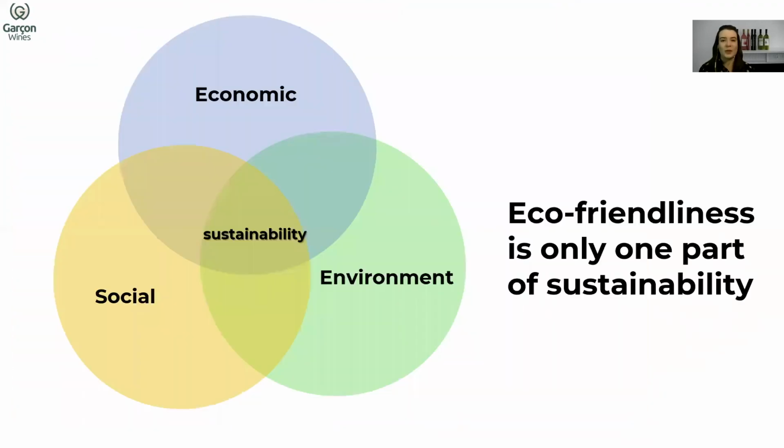Well, firstly, I think we need to recognise and communicate that there is more to sustainability than just eco-friendliness. We often see the two terms used interchangeably, which is almost a form of greenwashing, because it misses the bigger picture that a real balance of these three pillars, social and economic and environmental, can all help have a better impact on our future overall.